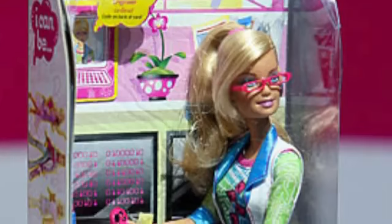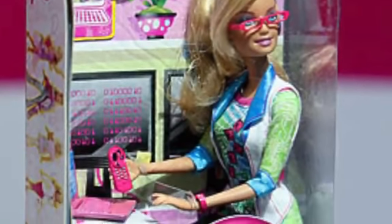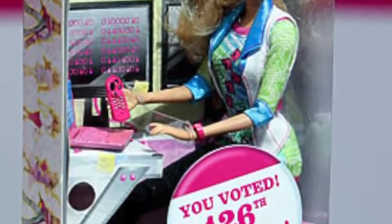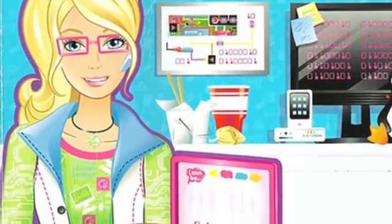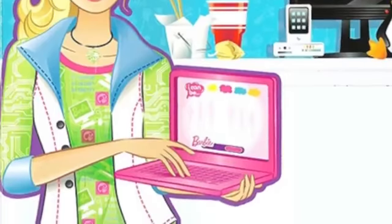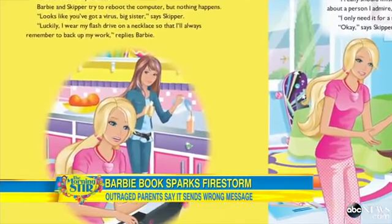The next Barbie we're going to be talking about is Barbie the Computer Engineer. And it's crazy because if you guys didn't know, Barbie has like a million different jobs. Like, she does everything. But Barbie the Computer Engineer? Let me tell you why this doll was problematic. This doll was released in 2010, and the doll itself wasn't exactly the problem. It's the companion book that set off the alarm bells for this doll.